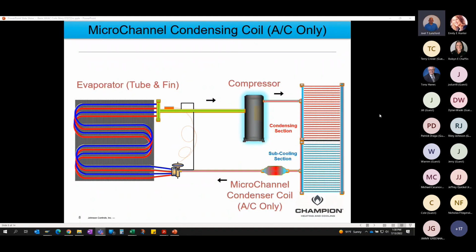So as we look at that refrigeration cycle again, we've got a compressor that's pumping hot gas into a condenser. And that condensing section is going to take that hot gas and turn it into a liquid. Now watch this though, team, on a microchannel coil, and again, AC only application, that hot gas is going to pass through about half the coil. And as that hot gas passes through about half the coil, that portion of the coil is going to take that hot gas and turn it into a liquid as it condenses. But hang on a second, the other half of the coil, we're going to take that liquid and cool that liquid down some additional amount. And we call that subcooling.